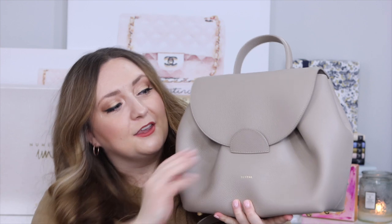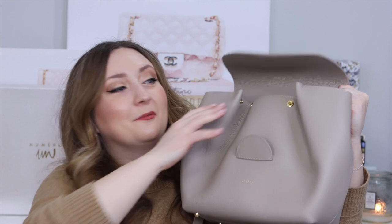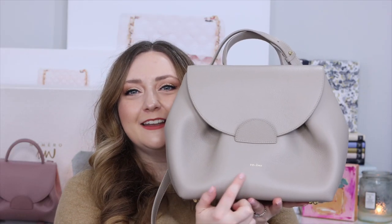So going through this bag, you have a semicircle which covers up the clasp, then you open up the bag and you have 2 gussets here, 4 gussets in total. Oh, this bag is difficult to hold open, but you have 2 gussets in the front which open up and 2 on the side. I often actually leave the 2 on the side undone because it gives the bag, in my opinion, a little bit more of an unstructured look. All of the bags have gold hardware and they have Polène written ever so slightly right here in gold.